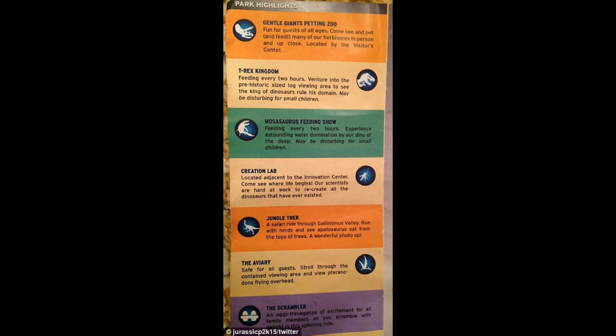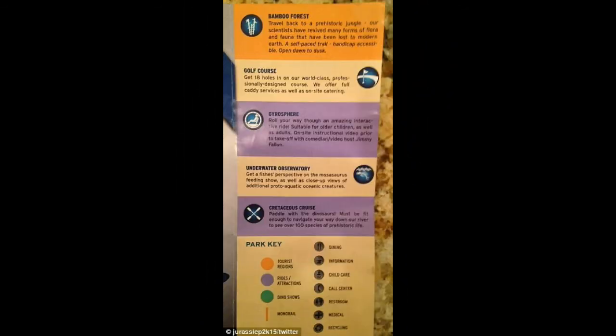The aviary, it looks like probably you can see some pteranodons flying overhead. Pretty cool. And right here it says the Scrambler. It says an egg extravaganza of excitement for all family members as you scramble with delight in this spinning ride. That's pretty interesting. Now the next page says Bamboo Forest. So probably you can see some forest, prehistoric jungles or whatever. Golf course, okay, that's interesting.